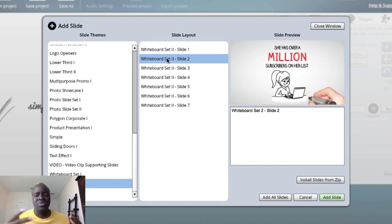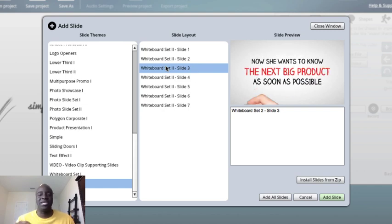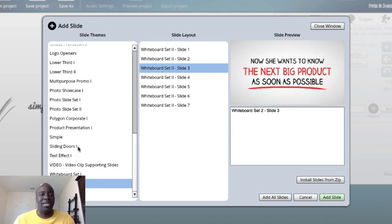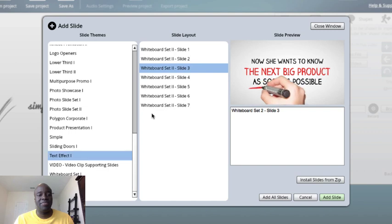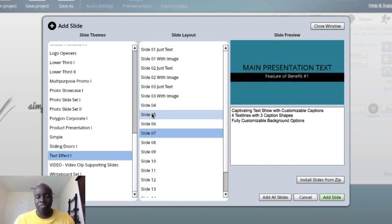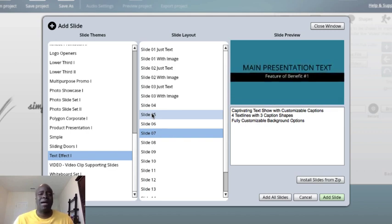They have hundreds and hundreds of different slides that you can put together. You can change the wordings, and you can create cool little animated videos, whether it's whiteboards, characters, or a product presentation. They have tons of stuff, and everything's laid out for you, and all you have to do is plug in your information. So this is another way you could create videos. You could add your own voice, you could have somebody else speak over the video, you could add music. Just tons of options here.